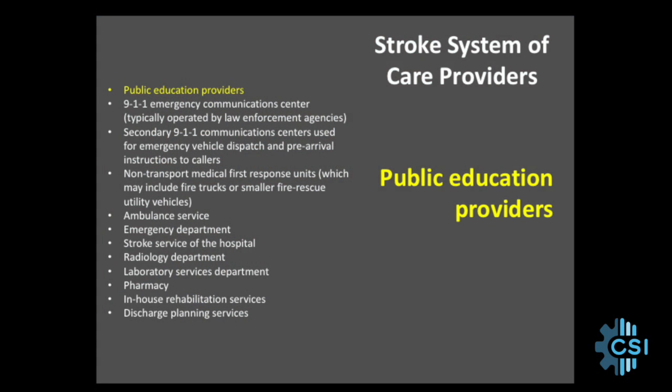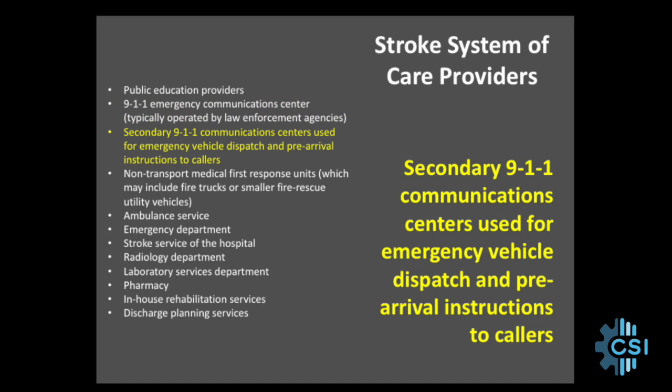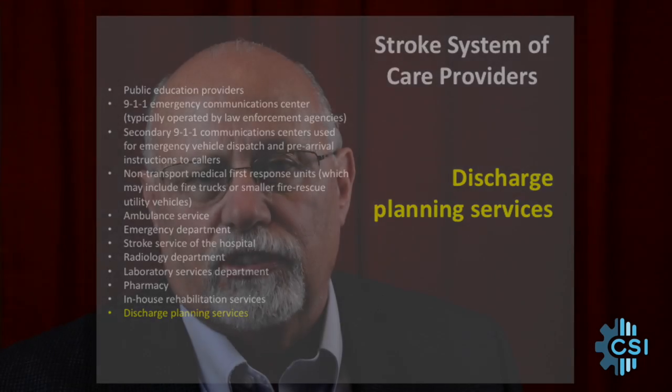Organizations that provide public education on stroke recognition and accessing the 911 emergency response system. The primary 911 communication centers, which are typically operated by law enforcement agencies. The secondary 911 communication centers used for emergency vehicle dispatch at the fire departments and/or the ambulance services. Non-transport medical first response, often operated by the fire department or other rescue squad organizations. The ambulance service itself, the emergency department, the stroke service of the hospital, radiology department, hospital laboratory, hospital pharmacy, in-house rehabilitation services, and the discharge planning service, not to mention all of the ancillary support services that contribute to care. As a true system, all of those parts are needed to constitute the entirety of the stroke system of care.